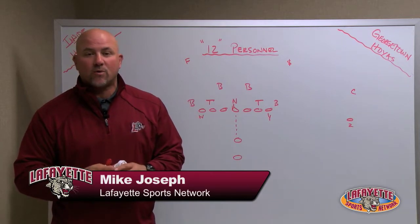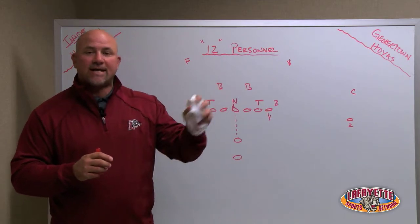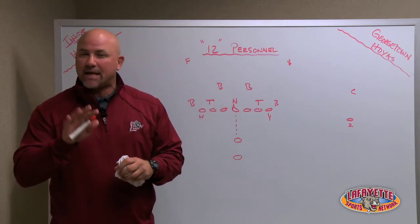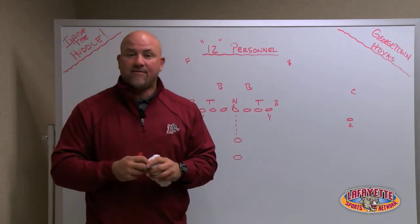The Leopards are coming off a big win up at Holy Cross this week. They're going to have to travel again, the last time this year, all the way down to Georgetown, to Washington, D.C., to play a team that they haven't beaten in 3 years. But some of the differences on offense, I think, will give them an advantage.